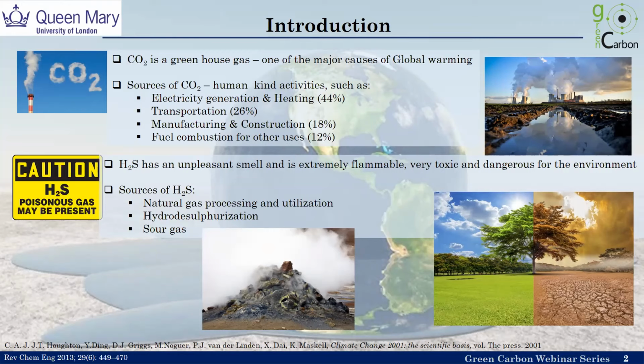There have been a lot of reports about carbon dioxide emissions, and different studies reported that since the Industrial Revolution, the carbon dioxide atmospheric concentration has highly increased. So there is a need to do something about that.